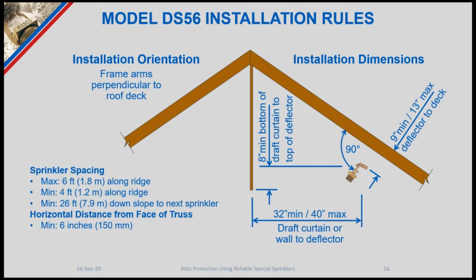What's unique about this product, though, is that it does have a requirement to have the frame arms installed perpendicular, 90 degrees, to the roof deck. And this is a big differentiator for this type of product compared to competing products that are out there. The competing products would ask you to install these products as an upright, and they would also ask you to purchase unique models that match the roof pitch.